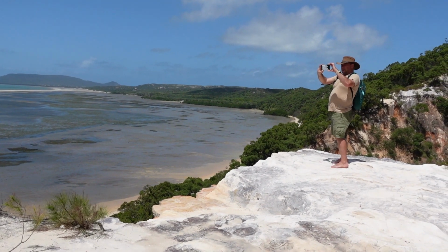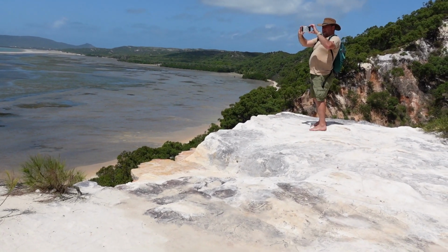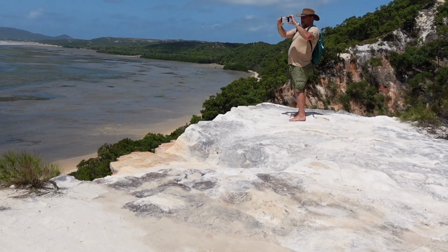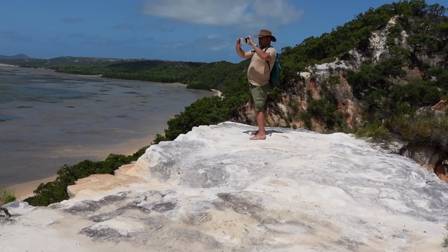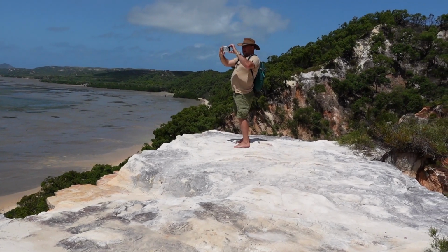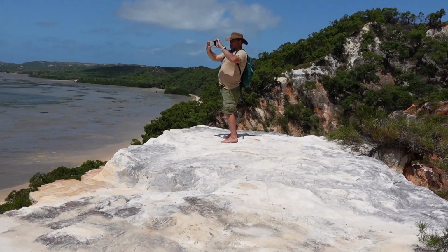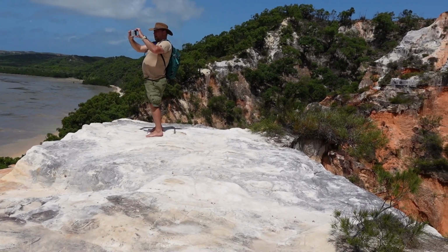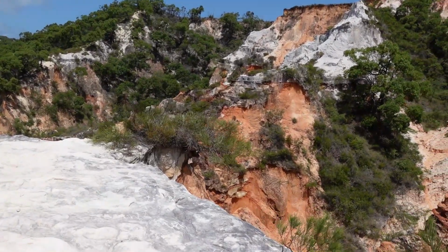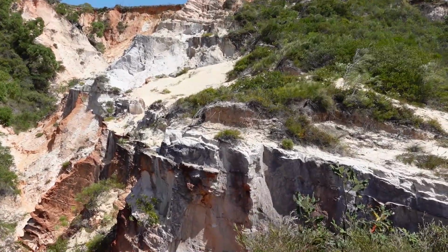Wind and rain constantly re-sculpt the cliffs of coloured sand, leaving spectacularly eroded cliff lines of swirling coloured sand. Over thousands of years, iron-rich minerals have stained the sand with a complex array of yellow, brown and red hues. You keep walking along, there's a ledge on the sand dunes, and this is where you get to see.